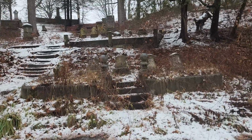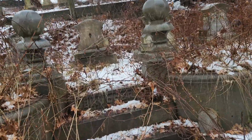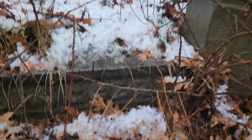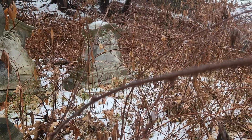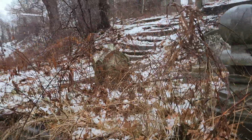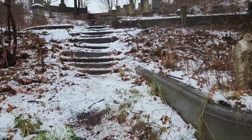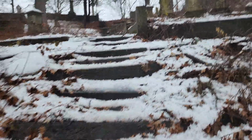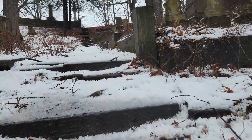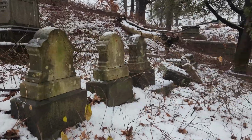Oh, these graves are so neat. Who is this? Looks like the Brugger or Brewster family. Really cool. And these were all good, hard-working people. You know, most of these people probably worked in the mills. And the larger headstones are obviously people that had more money. Like those are all knocked down.